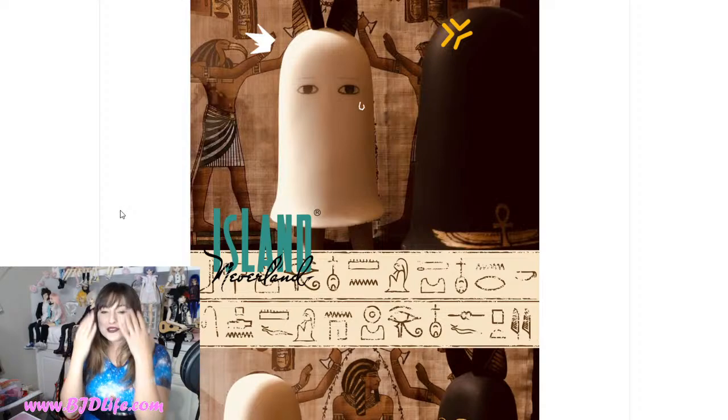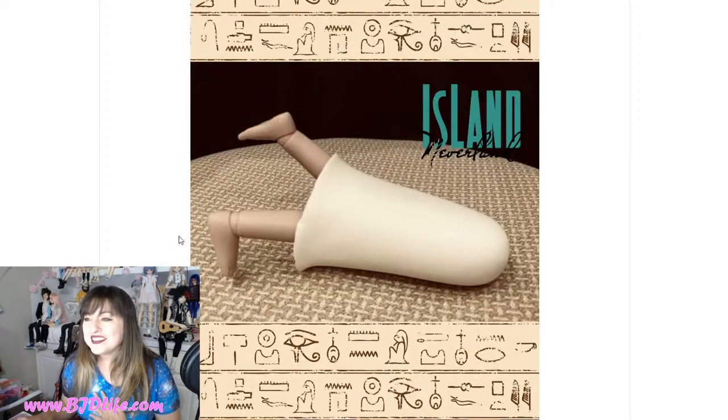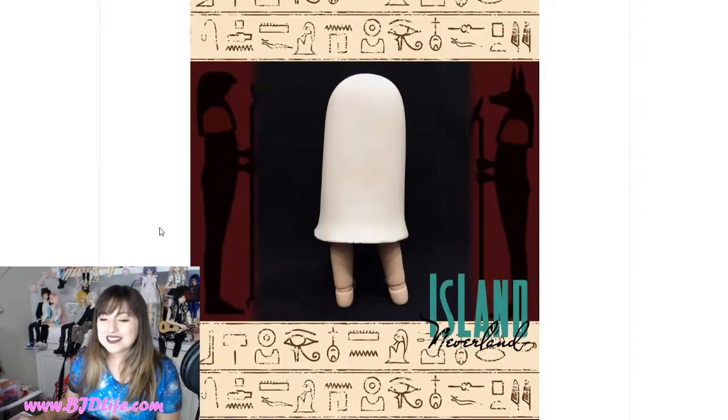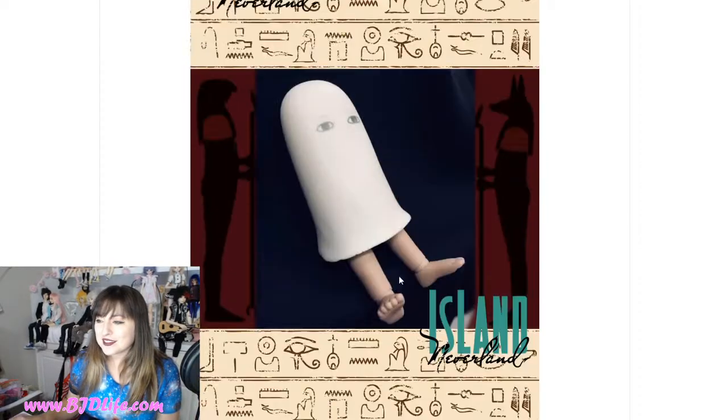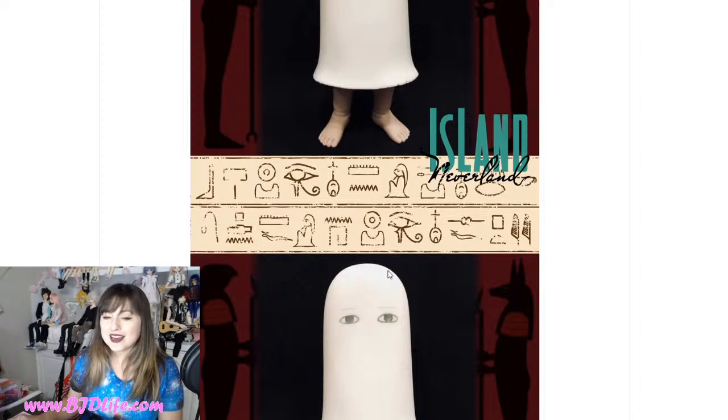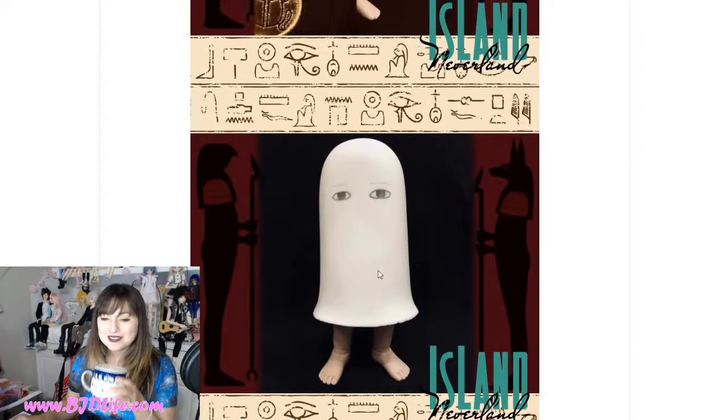I restrained myself. Yes. I see where you were going, though, but yeah, it needs more funny faces on there, right? I would like to see them draw other faces on this little ghost thing, but yeah, if anybody has this, I would laugh, so yeah.